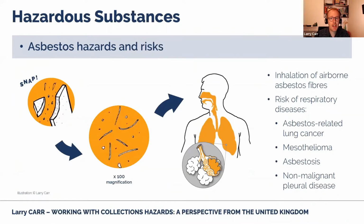Asbestos fibers are dangerous to health. It's been established that breathing these fibers can increase the risk of acquiring incurable and usually fatal diseases such as asbestosis, lung cancer, and mesothelioma.